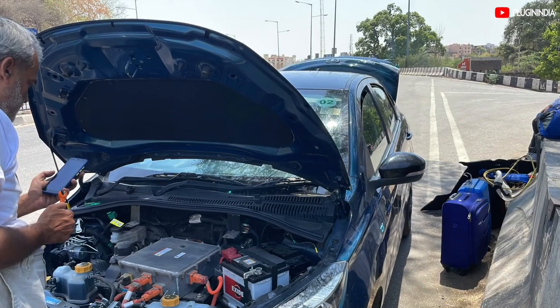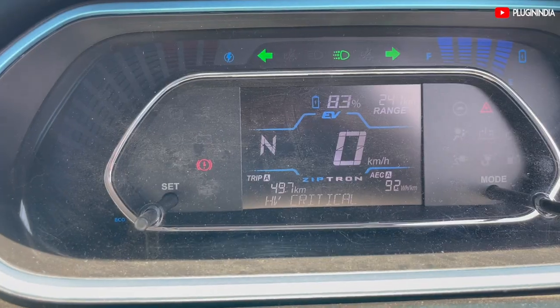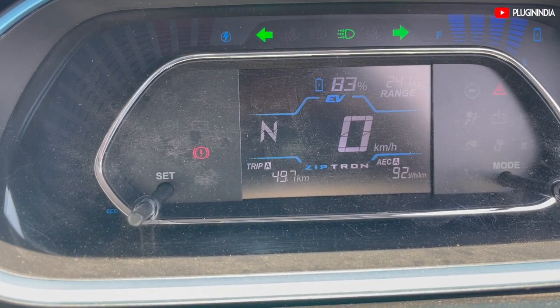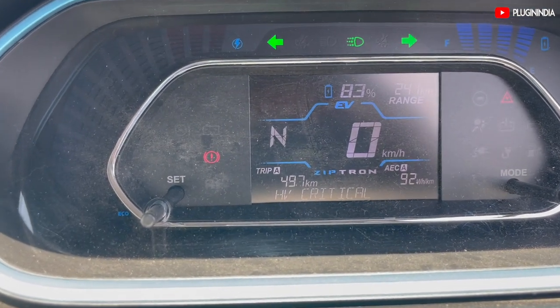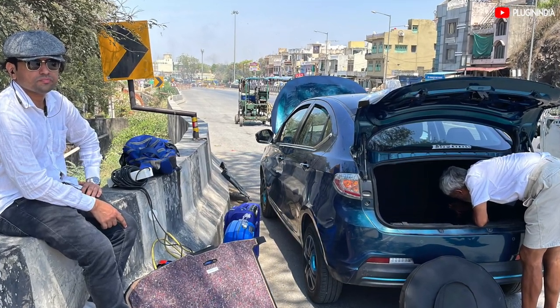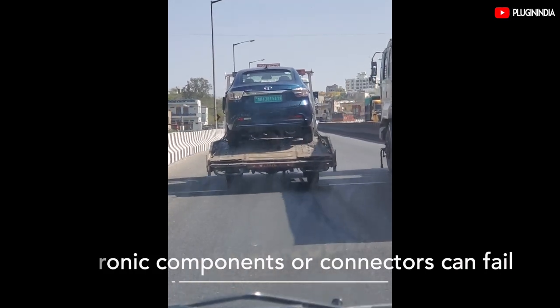Despite Atul's best efforts with the Tigor EV's aux battery, the car continued to show the HV critical error. This resulted in us spending 2 hours on the phone with the Tata Motors support team. Ultimately, Tata Motors arranged to tow the car back to Udaipur, and we had to visit the dealer to see if they could fix the issue. It was not fun to see a beautiful electric car towed like this.